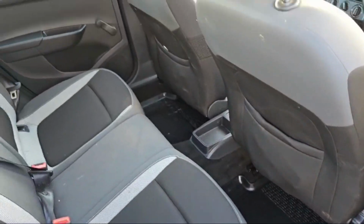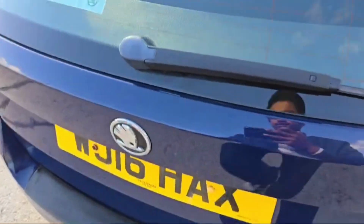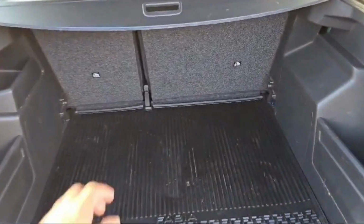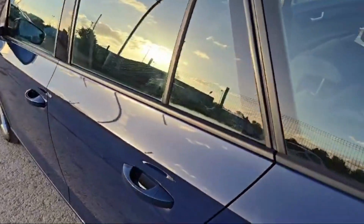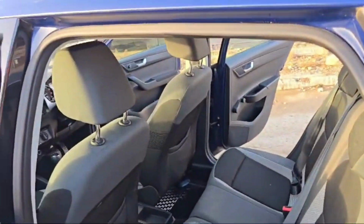Even rear passengers have massive comfortable space for comfortable sitting, and a massive trunk capacity is there in this Skoda Fabia. Just have a look, beautiful space is there in this Skoda Fabia. And we can even bend down these rear benches if we need some extra space. This is the left rear door, just similar to the right rear door.